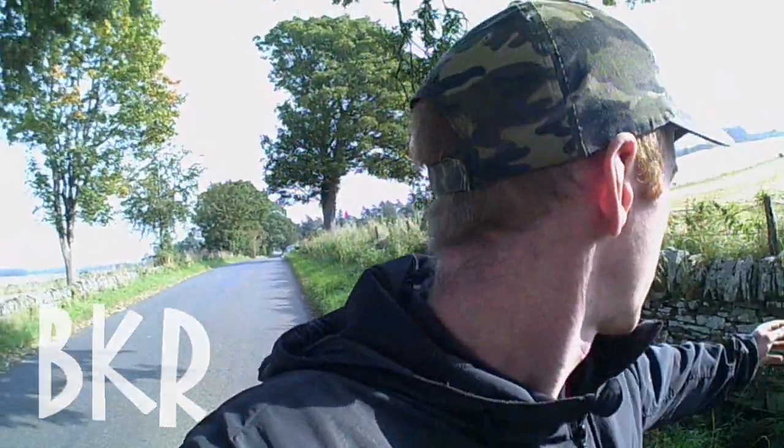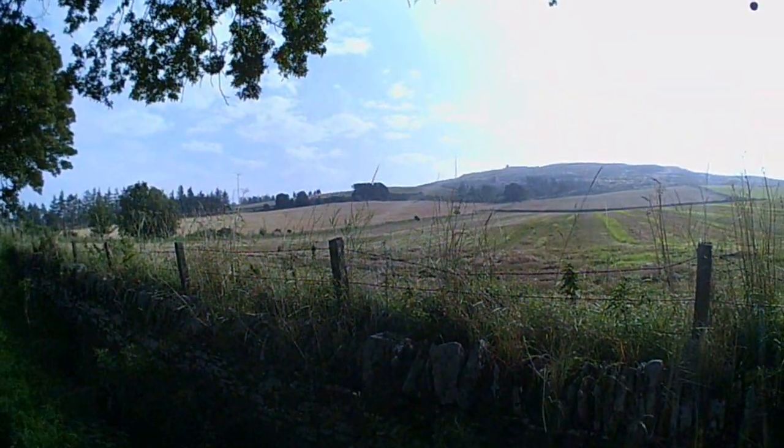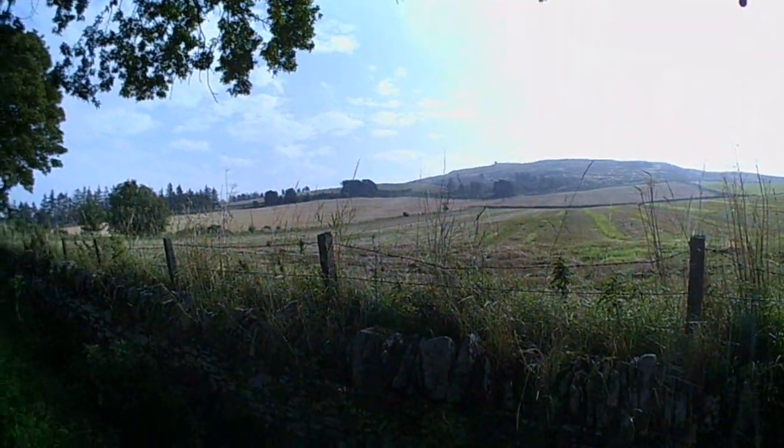In today's episode, we're about to scale this massive hill and go up Kinpurney Tower, which is maybe hard to see because of where the sun is today in this direction, but it's on top of the hill, just about there. This is the Newtyle to Glamis road we're walking along, because the path up to the tower is along this farm.